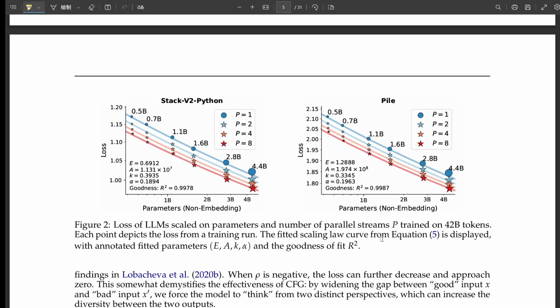Exactly. When rho is 0, it signifies that the errors from different streams are completely uncorrelated or independent. They're making different kinds of mistakes. Which is good for ensembling. Precisely. In this ideal scenario, their theoretical analysis reveals that the training loss exhibits a power law relationship with P, meaning the loss decreases quite substantially as you increase the number of parallel computations. A power law, that's a strong relationship.